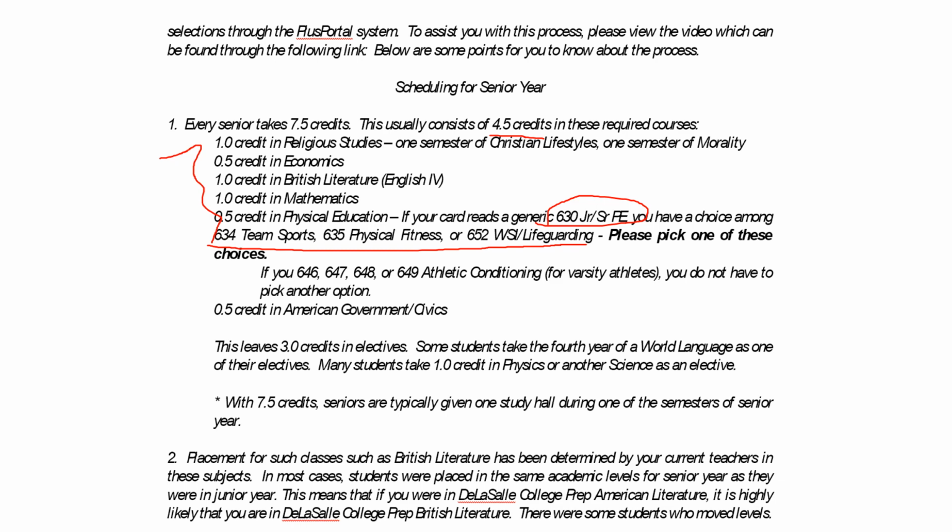That means that you need to pick one of these options, 634, 635, or 652 from the course listings. If you have that 646, 647, 648, or 649, you've got athletic conditioning on your schedule card. You don't need to worry about that. This 630 is already included as part of your course selection. So if we go back a previous page, it'll have you already on the card as part of your projected credits. So don't think that you're adding this and still having addition. So you don't go 5.5 plus this half is 6. You're still only at 5.5.